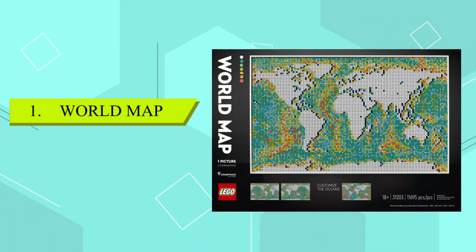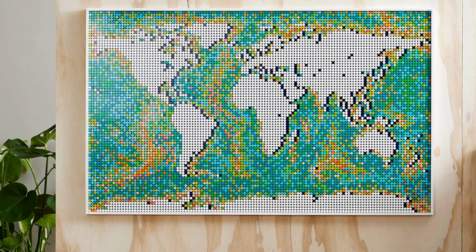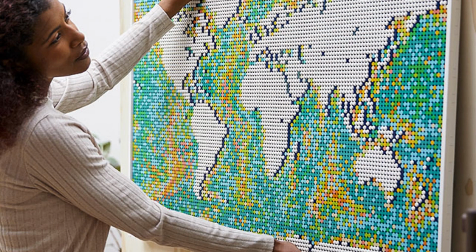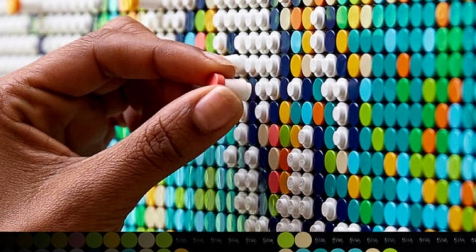Number 1 set here is the LEGO Art World Map. Now this is a little bit of an anticlimactic number 1 here, especially when we're taking a look at the largest LEGO sets ever made, and that's mainly because this set is part of the Art theme, which means that it's pretty much entirely made up of LEGO studs. But remember, like I talked about in the beginning of this video, we are basing this off piece count, not the actual size of the set.